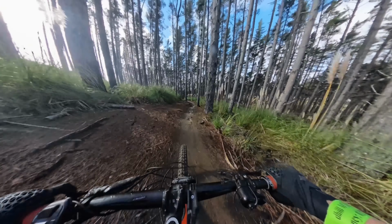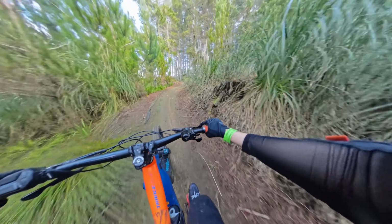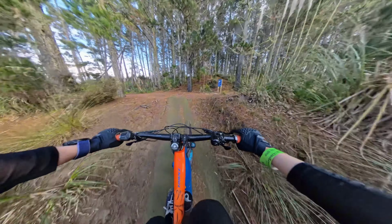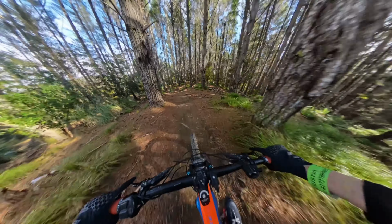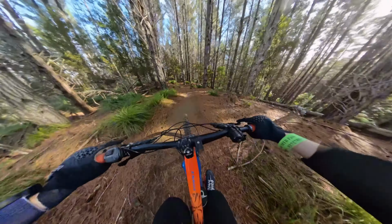Today, we will explore the trails on the other side of the road, which are slightly more advanced. First up, we are hitting the Tasting Platter. It's a fun ride with smooth flow and gentle gradients, perfect for enjoying some easy-going terrain before hitting the more challenging trails. I will show some clips of each trail I rode here, but not all of them, as it would make this video super long.